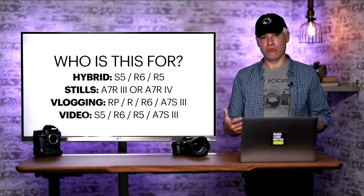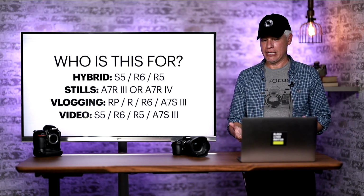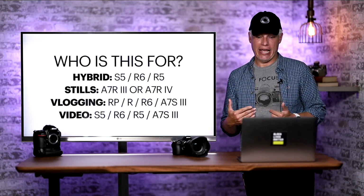If you're looking for a vlogging camera, neither of these Nikon cameras will suit you because they don't have a flip forward screen. Instead, I'd push you towards a Canon RP, a Canon R, a Canon R6, or my vlogging camera, the Sony a7S Mark III.